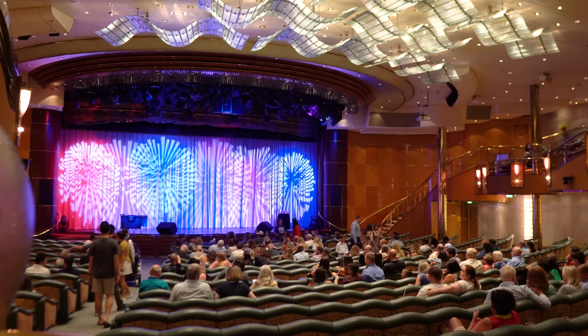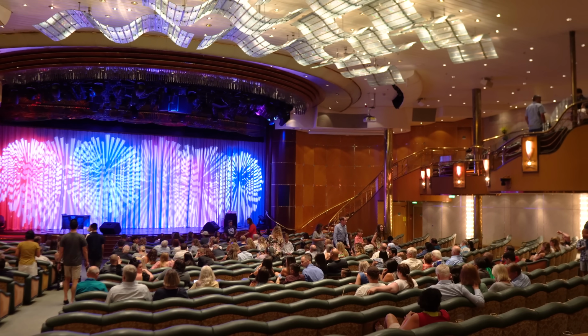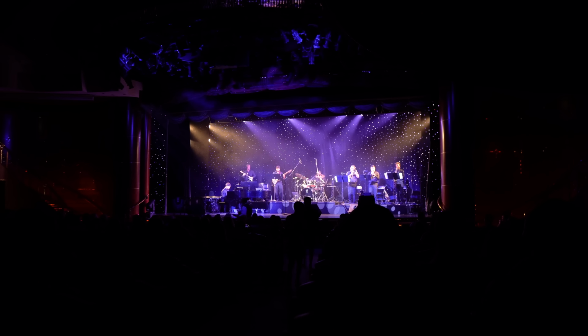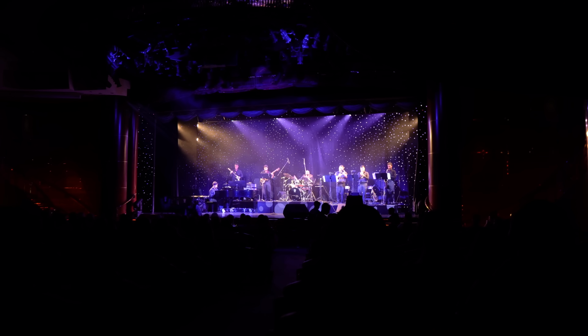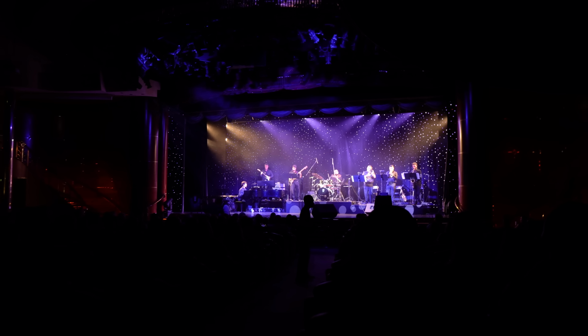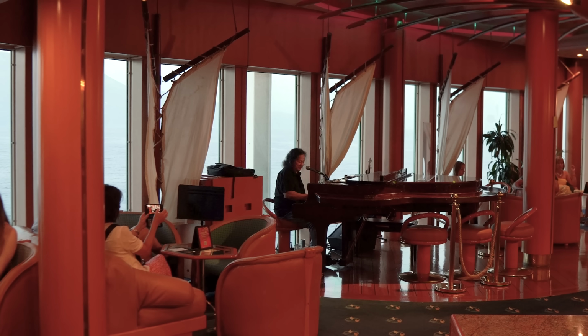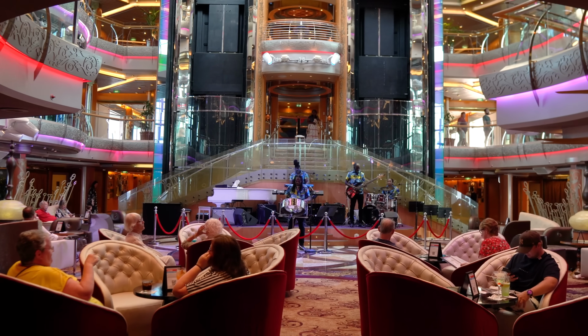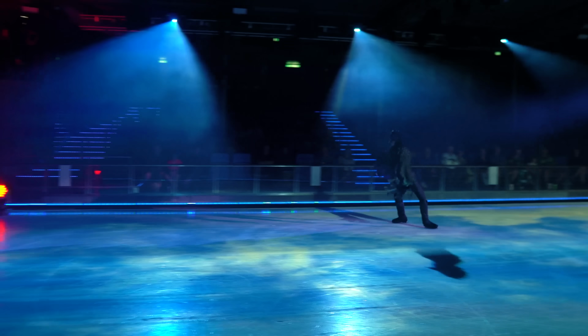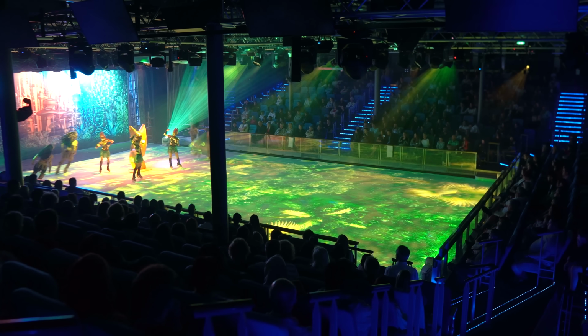The entertainment on Rhapsody of the Seas, on the other hand, is the area in which the ship fell the most flat for me. Not only does the ship have far fewer entertainment venues, with most productions in the main theater only, but I found the shows to be a bit outdated for my generation. I did enjoy the variety of live music on both ships, from piano tunes to jazz bands and reggae music. If I had to pick one ship over the other when it comes to entertainment, though, I would definitely pick Symphony of the Seas.